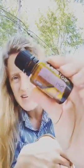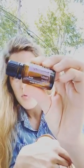So next we're going to talk about sleep. Sometimes kids, especially when they have a lot of things coming at them, or maybe they just don't sleep very well. We have some good stuff for that. We haven't talked about Serenity yet. Serenity can be used to calm anything down, but it's really, really good at night. Serenity is a blend called the Restful Blend.